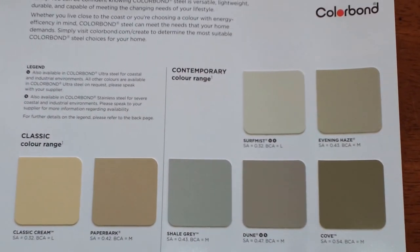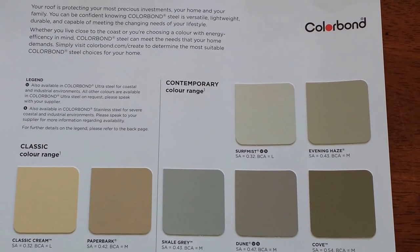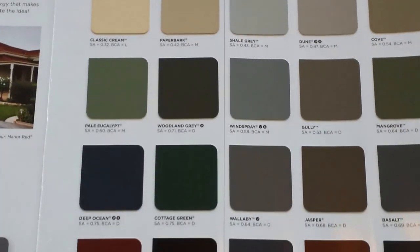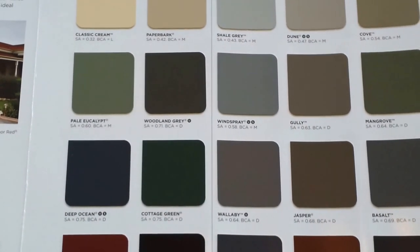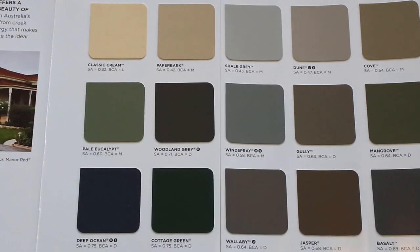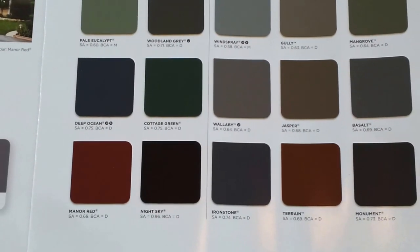Up here you've got cove. Cove is a slightly darker Evening Haze with a bit of green in it, I'd say, looking at it. And wallaby. Wallaby is a slightly grey brown. So take Jasper but go slightly greyer. And so there, that's what we're looking at.